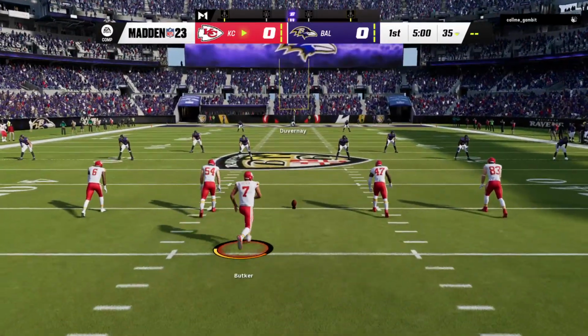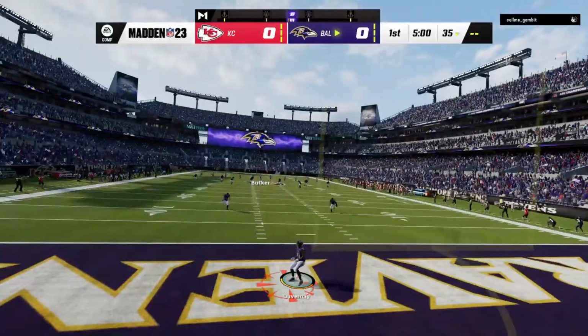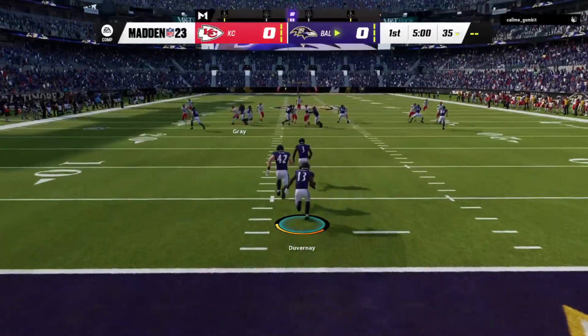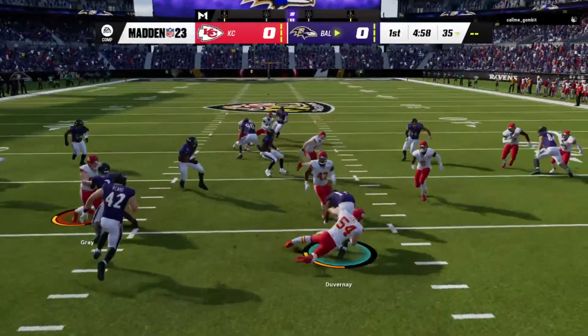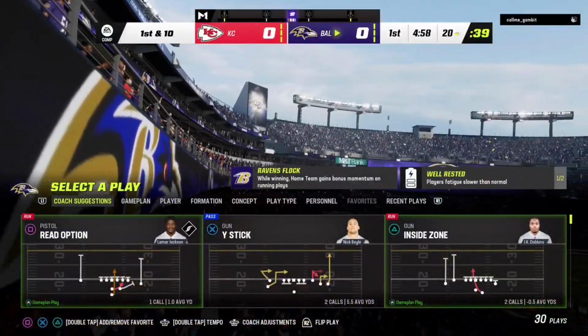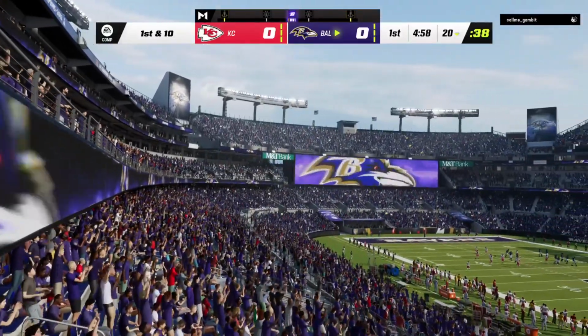Harrison Butker set to get us started. It's two AFC powerhouses, the Chiefs and Ravens, underway in Baltimore. Devin Duvernay now returning from the end zone. And that decision to bring it out ends up not being a good one. Cost him about 5 yards as he's tackled at the 20.